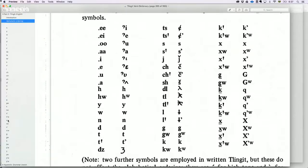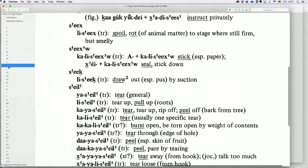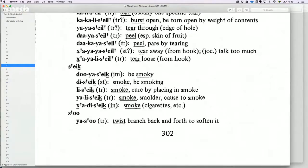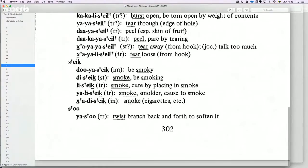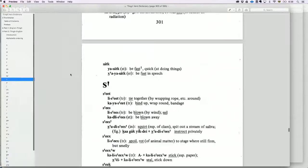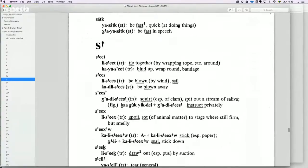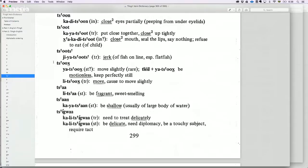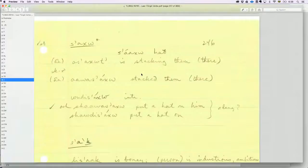I can read this on my computer better than looking at it. When I looked at the apostrophe S and then looked under S, I see this: twist the branch back and forth to soften it. And on the next page, nothing, so that was the end of those entries. I thought maybe I missed something, but I found it here: to move slightly. And the opposite of the negative form of that would be to keep perfectly still, to not even move in the slightest.